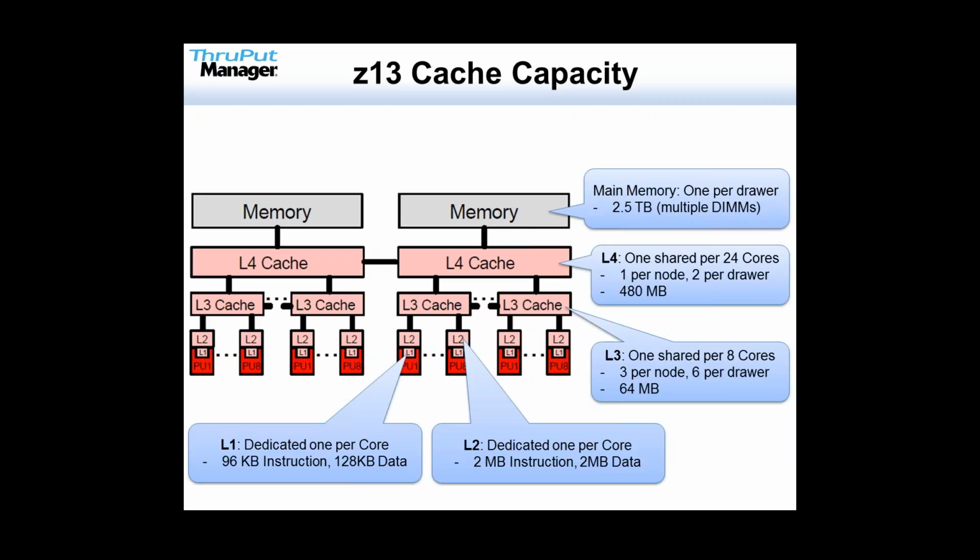Now, when you hear the advertised 10 terabytes of capacity, this is derived from the main memory module shown at the top here. So a fully populated z13 has 4 drawers, each with 2.5 terabytes of main memory.